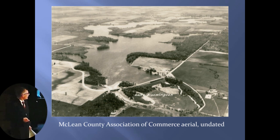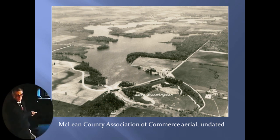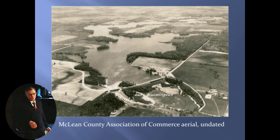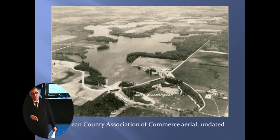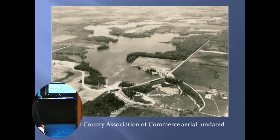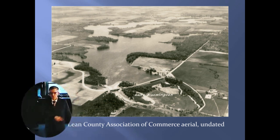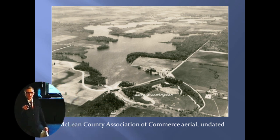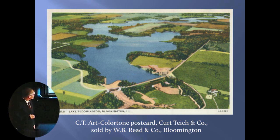And a lovely aerial view of the lake, which then a postcard company took this image and made it into a vivid color photograph. That company was C.T. Kurt Tyke. It was a famous Chicago postcard manufacturer known for these outrageously colored postcards. So keep your eye here. We're going to see this transform into a Kurt Tyke postcard. Hopefully they got permission from the Chamber of Commerce, right? Because they're using their image there.